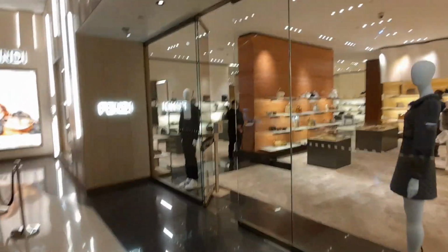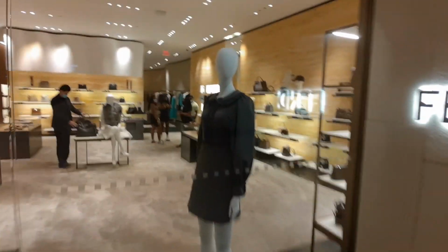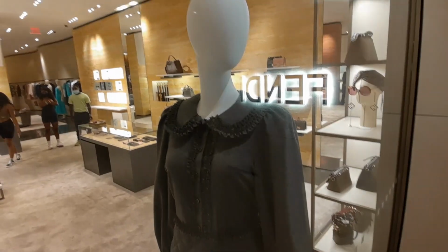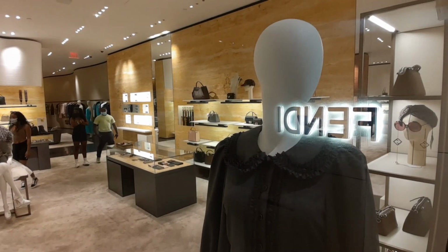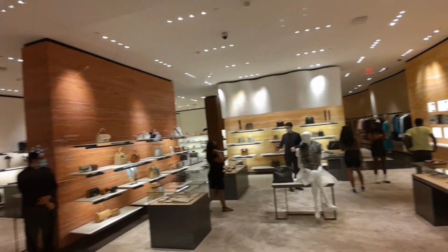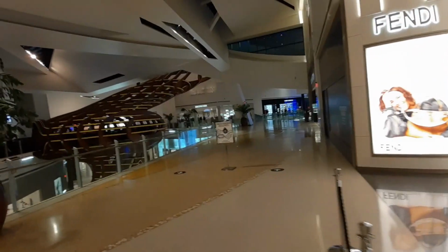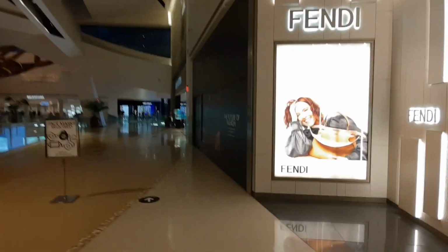And here's a Fendi store, which, let's see if I get a better view here, peek through the window. Looks like women's fashion. And to the right, they've got the requisite women's handbags, of course. And it looks like a lot of women's handbags. So I'm going to call Fendi another handbag store.